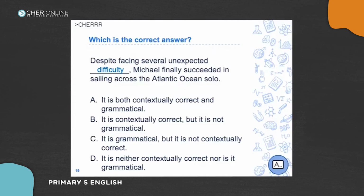I think this could be the last one. Okay, despite facing several unexpected difficulties, Michael finally succeeded in sailing across the Atlantic Ocean solo. Is this contextually correct? Is it grammatical? What is your answer? Despite facing several unexpected difficulties, Michael finally succeeded in sailing across the Atlantic Ocean solo.